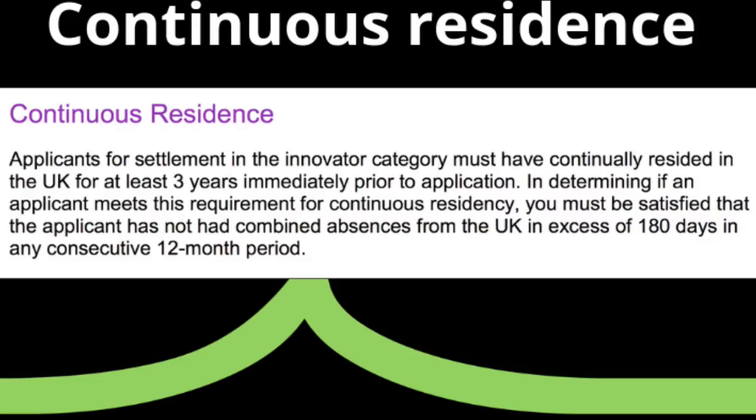So that doesn't mean 180 days in, 180 days out. If you look at the language, it references combined absences in any 12-month period. So that can be read as a sort of rolling 12-month period. So any 12-month period that you specify within that, whether it's from January to January or April to April, in any particular interval, you need to make sure that the combined absences in that period do not exceed 180 days.